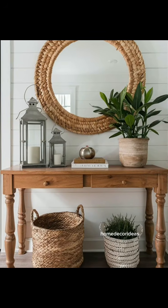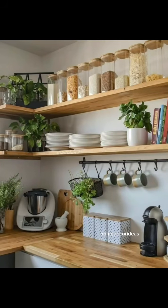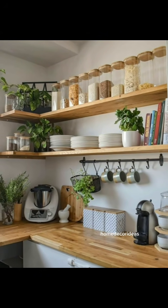And when the sun goes down, this space turns into a peaceful haven. Grab a cup of tea, curl up with a book, and enjoy your cozy little cottage escape.